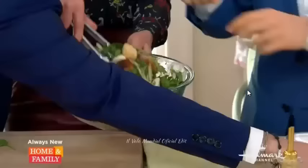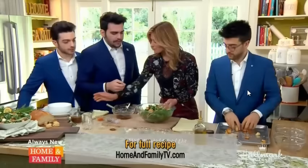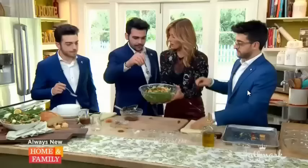Toss it in there. What do you guys think? Isn't that lovely? Very good. It's really beautiful. Okay, should we taste? Isn't it lovely? I love the texture of this, Debbie. I want to taste it. There you go. It's really nice. It's crisp. Soft, chewy. Go ahead, everybody get in there. Dig in. Do you guys like it?